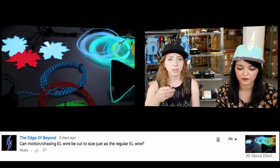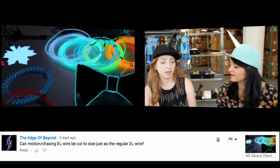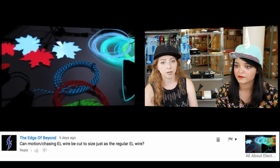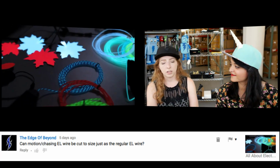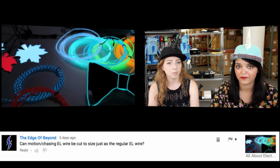But yeah, you can certainly cut it shorter, but it's very difficult to solder to it. EL wire by itself is not the simplest thing to solder to, but this stuff has so many more strands inside that I wouldn't recommend attempting to solder to it. So yes, you can cut it shorter. I wouldn't even attempt to make it longer or cut it up into multiple segments.